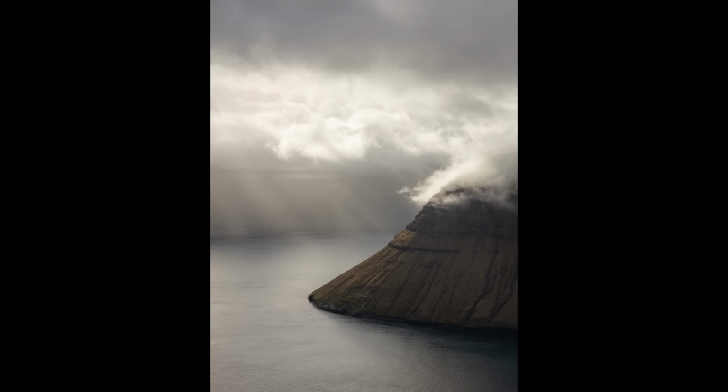It's a very simple photo, and that is really what I like, is just to simplify the photos as much as possible, yet still make them very, like, over the top epic.